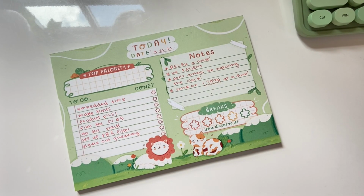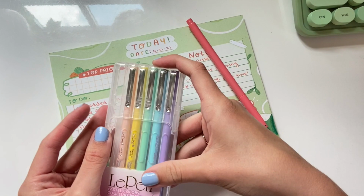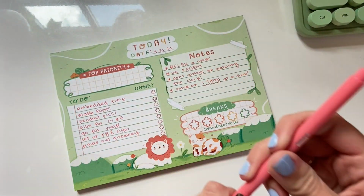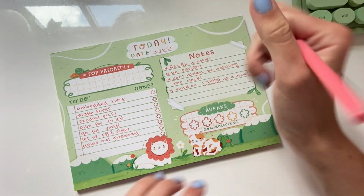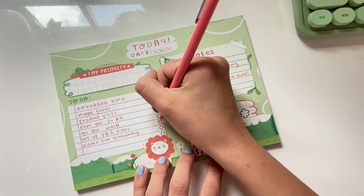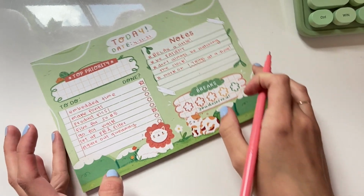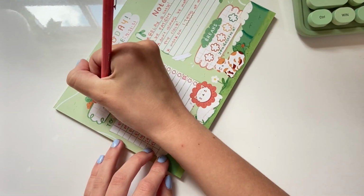I just recently got this little to-do list pad from Laurel May Art on Etsy. I'll link her below. And I've really been enjoying just the night before writing out everything I need to do today and filling it out with a nice checklist so I don't get overwhelmed, because once you write everything down, it makes it less stressful.